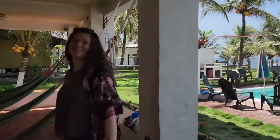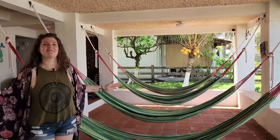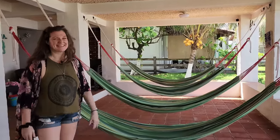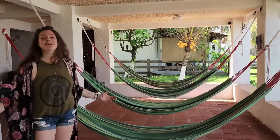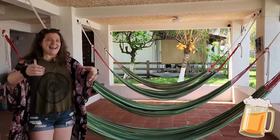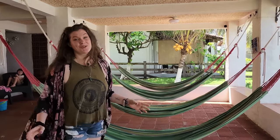Look at all these hammocks here, you guys. This is an amazing part of the house. Everything down here in the first floor is alfresco living, indoor, outdoor at its finest. Just imagine yourself relaxing here on one of these hammocks, listening to the ocean, feeling the breeze after enjoying the perfect michelada and cocktail. It doesn't get better than this. This is truly paradise. But let me show you the living space.